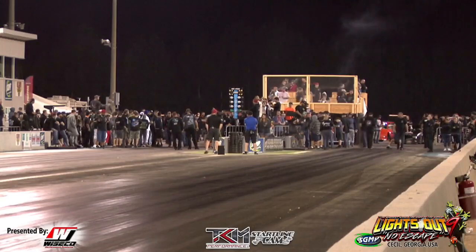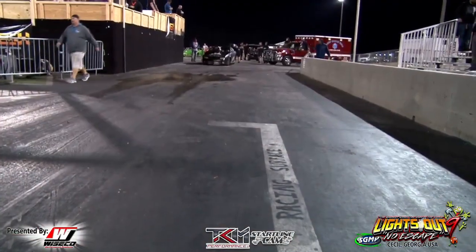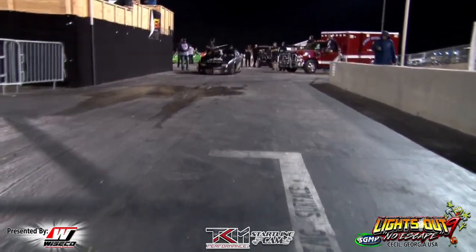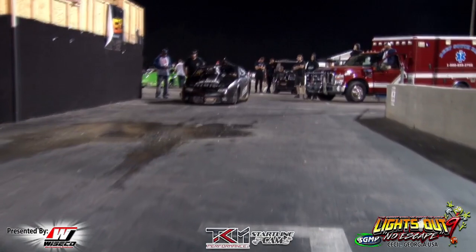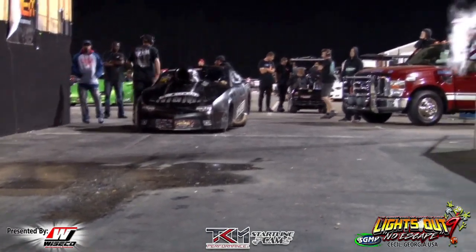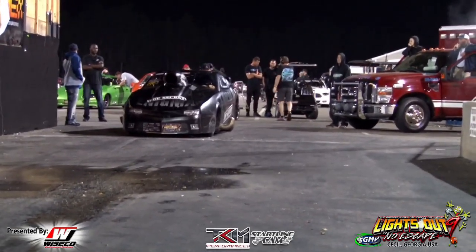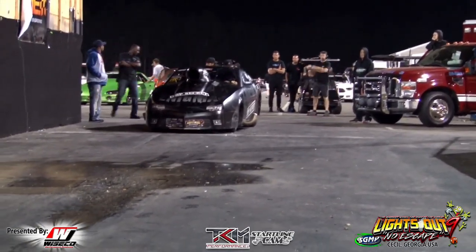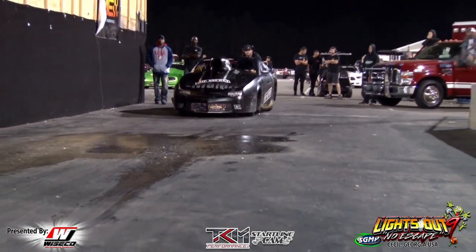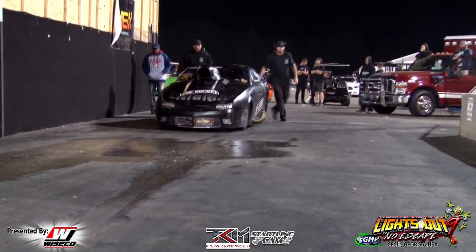Final round coming at you, presented by Diamond Pistons. It's the radial tire, 10-5 to the front. No, I said it wrong. Radial tires to the front right there. Radial tire cars, of course, to the front. Here we go. These guys are about ready to fire it up.